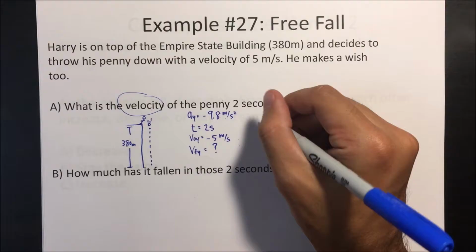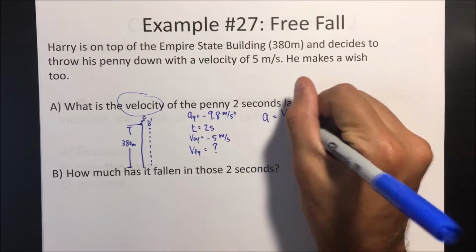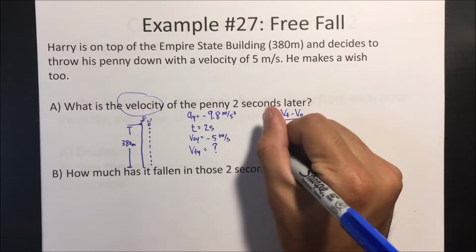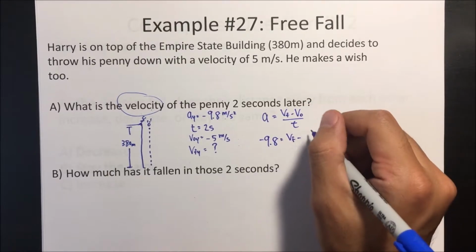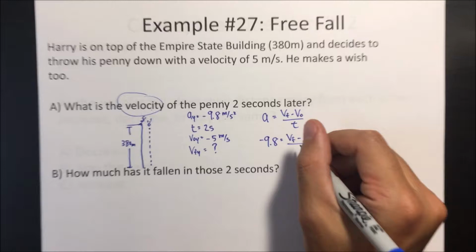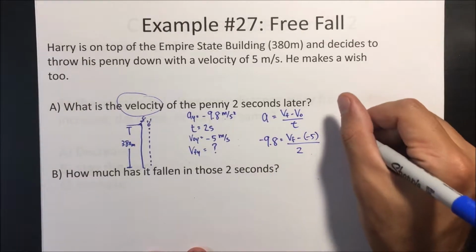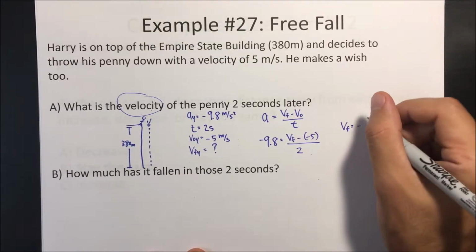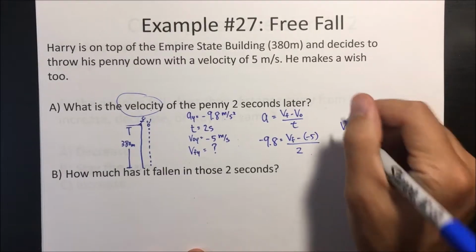So now, let's do some math. Acceleration equals v final minus v initial over t. Negative 9.8 equals v final, which we're looking for, minus v initial, which is negative 5, over t, which is 2 seconds. And what we're going to get is v final is equal to negative 24.6 meters per second.